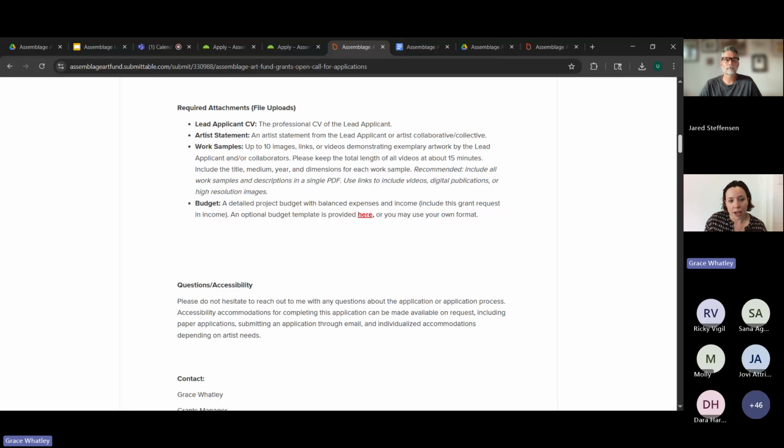And then we're also going to have you include the title, medium, year, and dimensions for each work sample. And the way that I recommend doing this is include all work samples and descriptions in a single PDF. And you can use links in that PDF to include videos, digital publications, or linking to high-res images in a separate platform. But you're also able to upload images themselves if you'd rather do it that way.